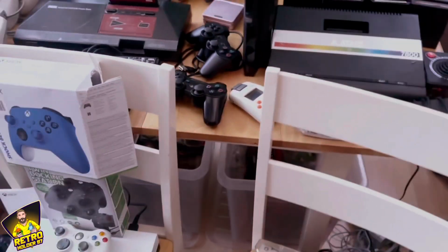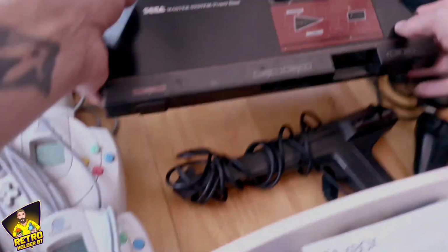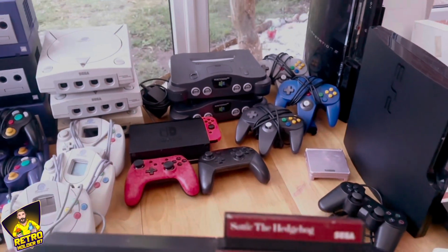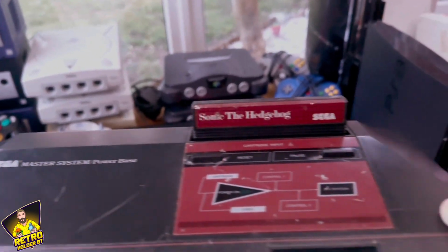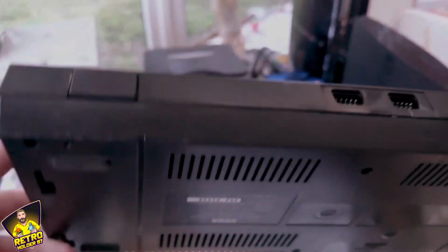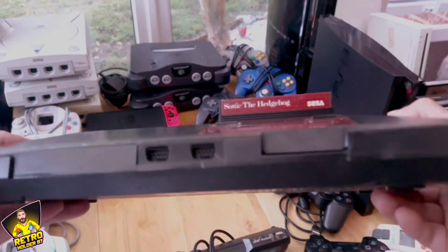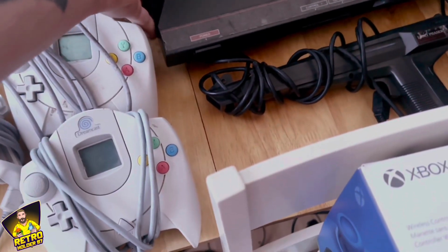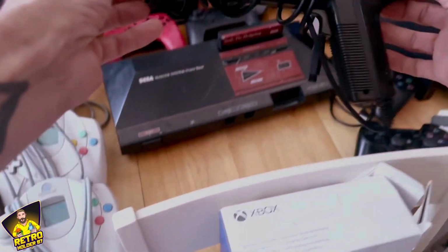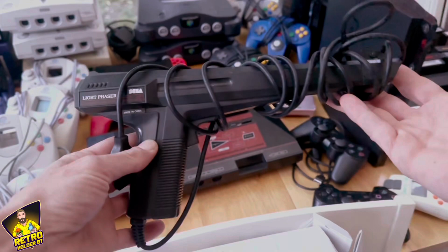Moving on to the next evolution. So over here we have a Sega Master System. Still Sonic the Hedgehog. Look at that. Beautiful. I think this is one of the ones I am struggling to find the power lead for, which is a bit unfortunate because I do need to test that. Look. Beautiful gun as well.